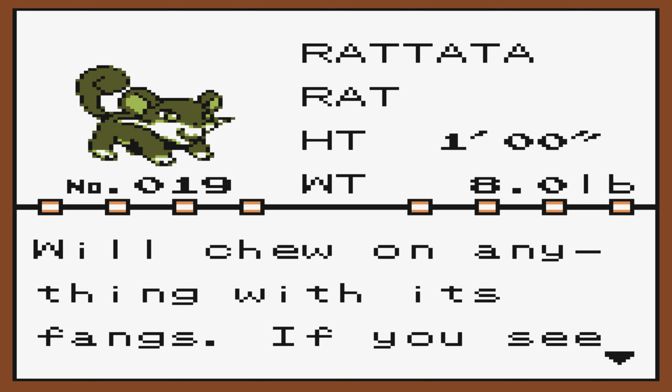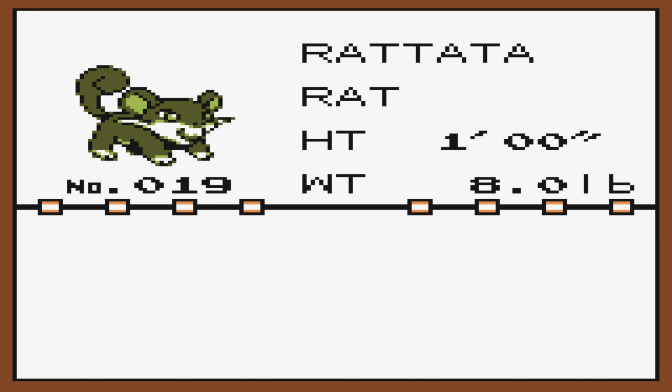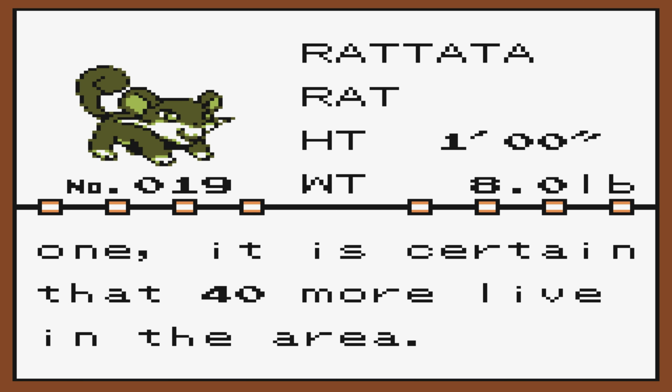Rattata. Will chew on anything with its fangs. If you see one, it is certain that 40 more live in the area.